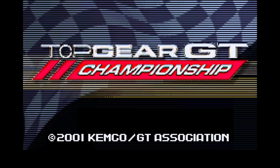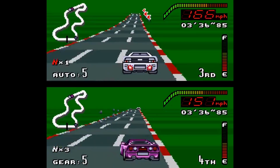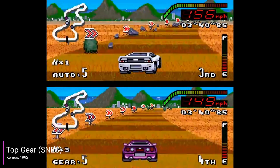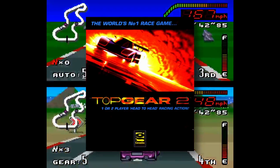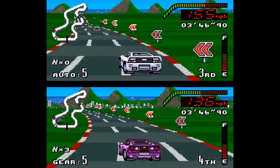Top Gear GT Championship has nothing to do with the TV show of the same name. I know someone was going to ask. No, this is instead a sequel to the Top Gear racing series, best known for the incredible first SNES entry and some of the Amiga games. The OST alone in the SNES version is just so fantastically good.